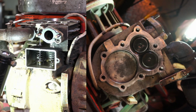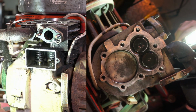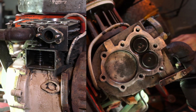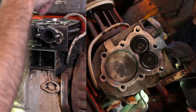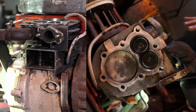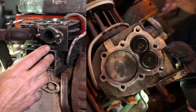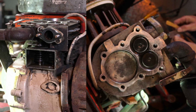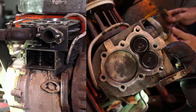4 thousandths is the minimum. Now, that's not a lot. So I think what could be happening here is we might have no clearance. As the valves come down, you'll lose your clearance, and then the valves won't completely seat and you'll lose compression. Also, it'll change the valve timing slightly, which changes the dynamics of the cam profile, and the motor won't run right, and it may not start right. So we may have to grind a little off of the valves.